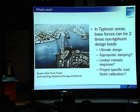So I'll just end on this slide with a few ideas of what I think can be improved on in wind engineering and the way wind engineering tools are included in design. If you were in the session this morning where Brant Kletta and Chuck Besjak of Skidmore, Owings & Merrill were talking about the Busan Lotte Town Tower.